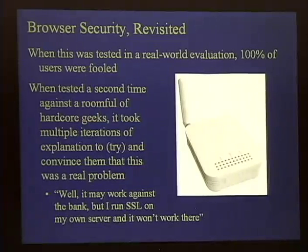This was tested in a real-world environment against non-volunteer participants, and 100% of them were fooled. And it was tested a second time against this room full of hardcore geeks, sort of Linux kernel hackers with pizza stains on their beds. And even then, it took multiple iterations of explanation to convince them that this was actually a problem. People would say, well, this is for commercial sites and banks and so on. I'm running SSL on my own web server. I've got my own certificate. This isn't going to happen to me.